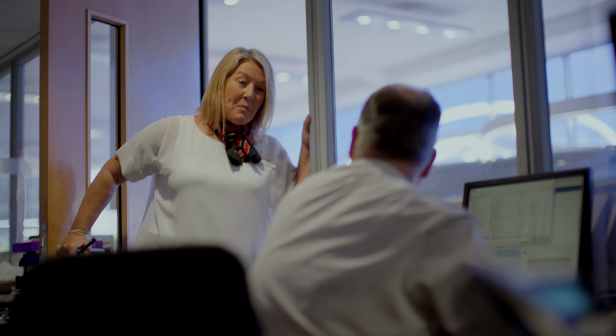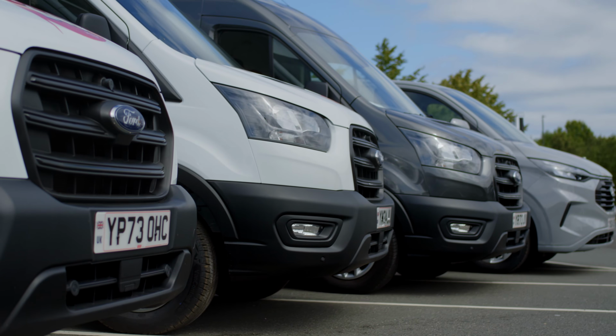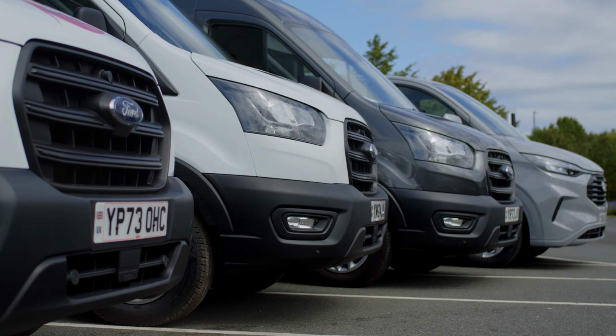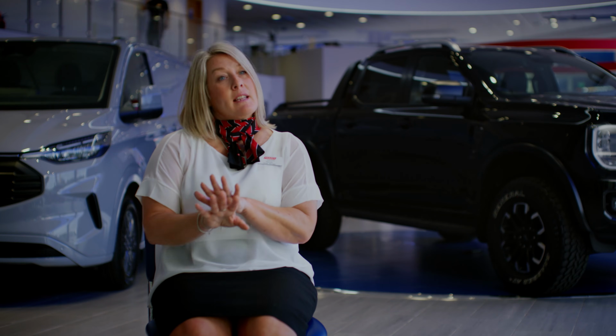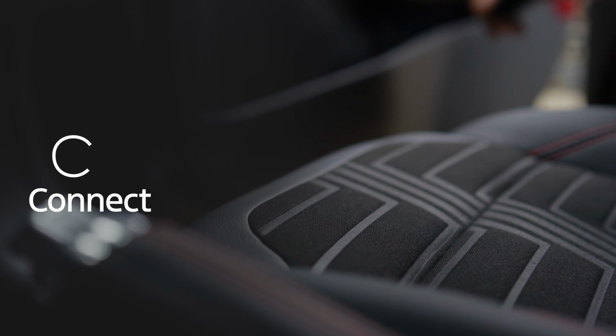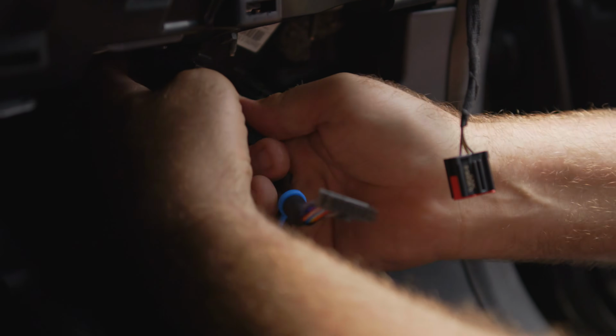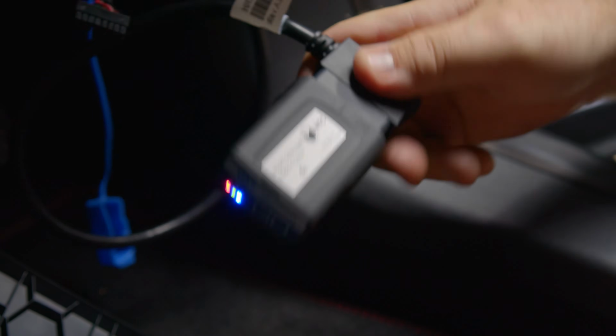Previously to 2023, we'd got our commercial vehicles all running on the Telematics Essentials platform, and we've got 40 to 50 units running on a different platform. So we spoke to the Ford team. They said it was something that we could bring the non-Fords on board onto the telematics system. So the non-Ford vehicles are fitted with a plug-in device, takes 20 minutes, and that runs exactly the same. So it will show you and tell you everything as it does with the Ford vehicles.